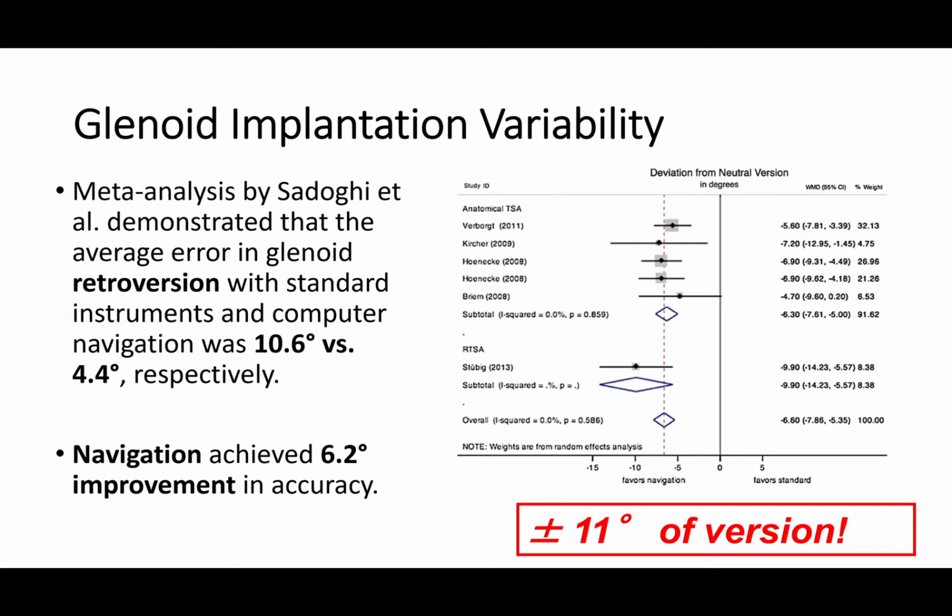The implication from these studies is that in general, we are not very good at correcting glenoid version using conventional techniques. The other implication is that most of us do not realize how bad we actually are at this, as we have no way of quantifying our error at the time of surgery, nor knowing the final version of the implant at the conclusion of the case. Given the frequency of glenoid wear and the importance of correction and humeral recentering in the B2 and B3 glenoids, this is essentially unacceptable given today's technology.